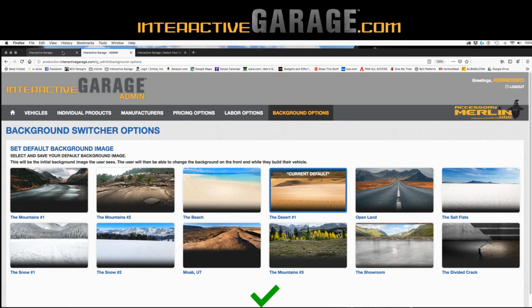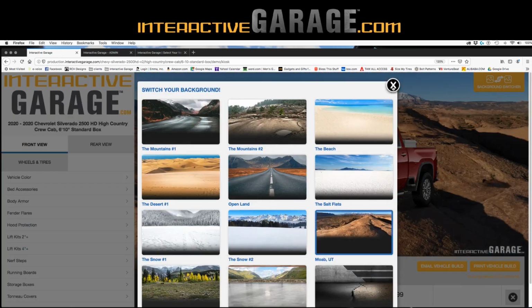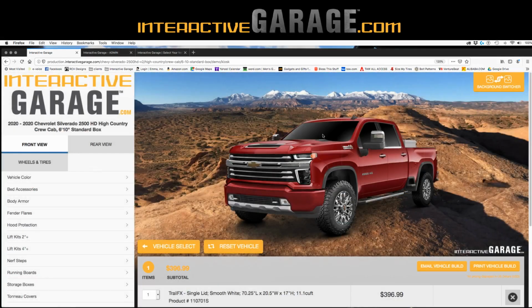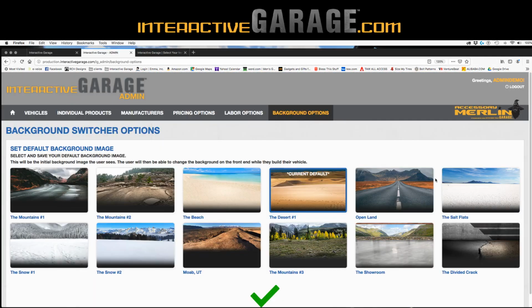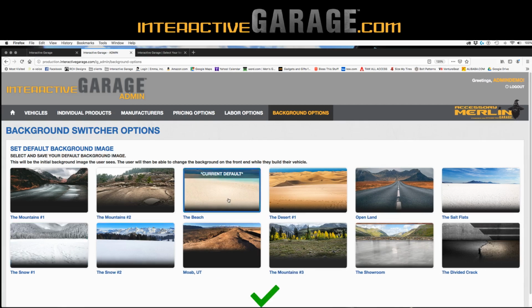The customer can still go in and use their background switcher and change out to what they want to see, but at least this will give you the option of what you want the customer to see first. So coming into snow season, you can go ahead and set it that way. If you're lucky enough to live by the beach somewhere, you can set it default there. So again, that's how you do that in your admin.